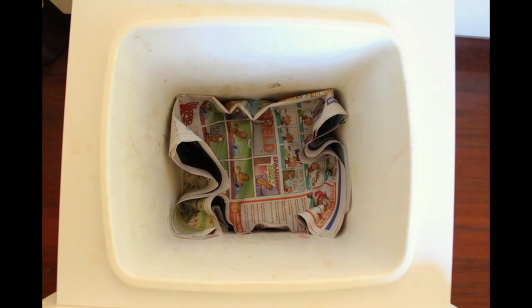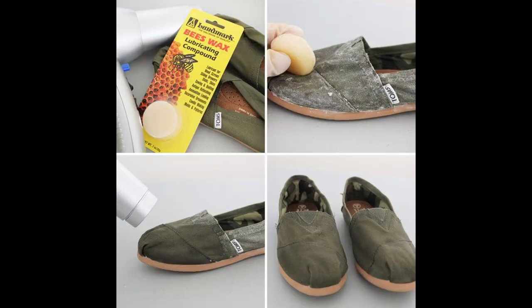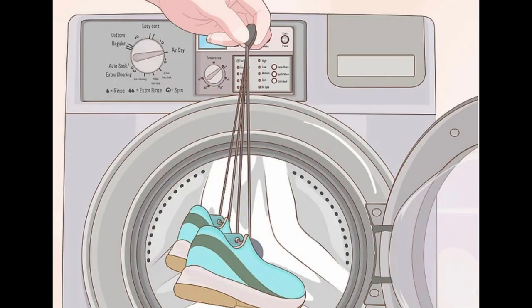Put old newspaper at the bottom of your bin to absorb food juices. Instead of scribbling over words you want to cross out that you don't want to be illegible, write random letters and words over the original. The best way to waterproof shoes. Without running the shoes, tumble dry them.